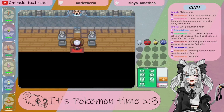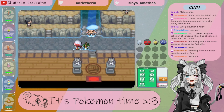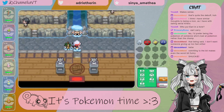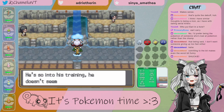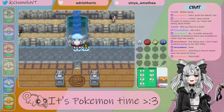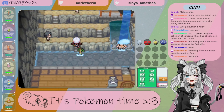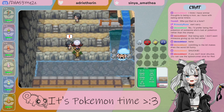Committing to the bit makes the worst bit funny. I know, right? That's great. There's nothing better than an idiot just keeping on trying a stupid bit. Oh my god, that's a really dumb gym puzzle. He's so into his training and he doesn't notice us, so we have to turn off the waterfall. That's so dumb.